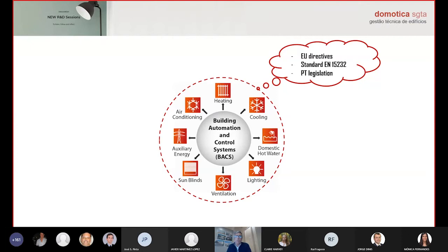We are talking about building automation and control systems. Normally, we look at these technical systems as we have right now in the European directives and in the European standards and in Portuguese legislation and so on. So we are talking about heating, air conditioning and so on. The old school systems that companies like Domotica have been working with in the last 30 years.